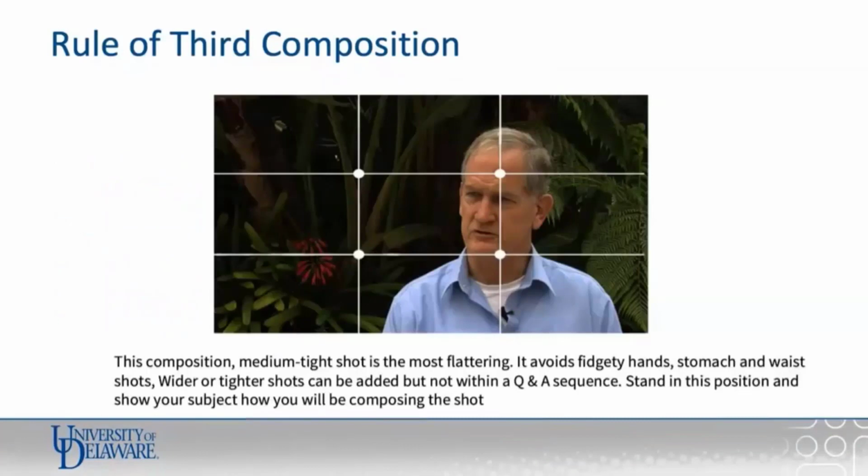So when you're cropping and zooming into your person, you want to use something that we call the rule of thirds. And this is the shot that's the most flattering. It avoids you looking at people's hands that maybe they tend to fidget when they talk. You don't see their stomach, you don't see their waist.